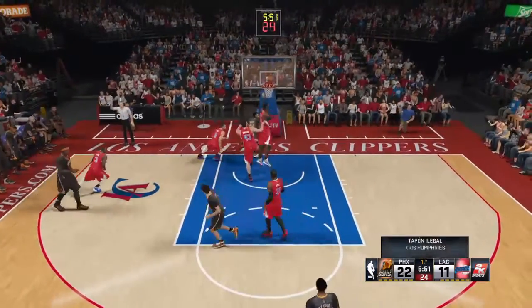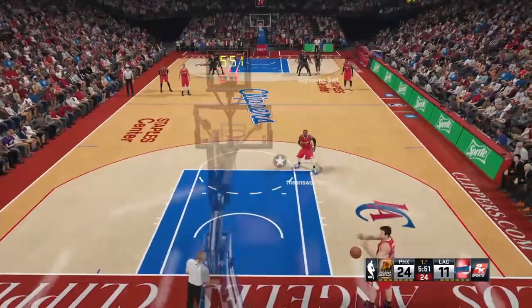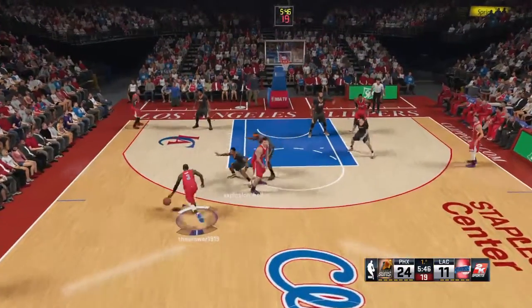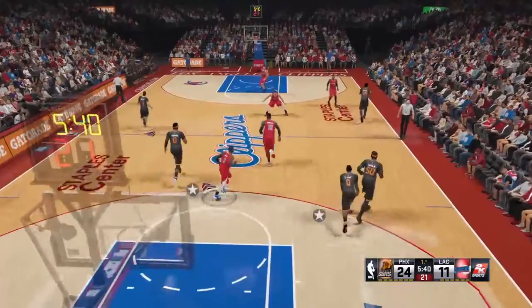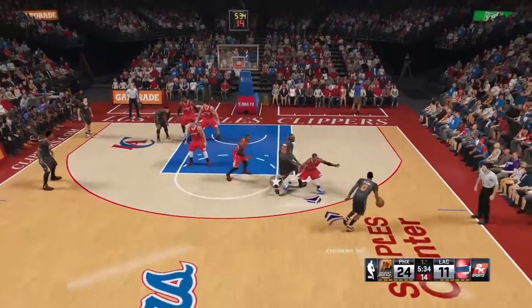Here's Taylor. And the officials call goaltending, so they'll award the basket. He got there late, but you do have to like the aggressiveness to go after the block. But that one's going to count. The drive by Paul. Can't get it to go. And already we've got a very lopsided edge on the boards for them. Yep, plus five in rebounds. That didn't take long.